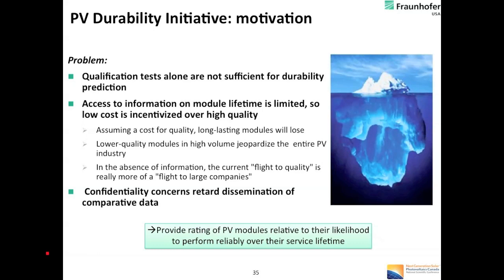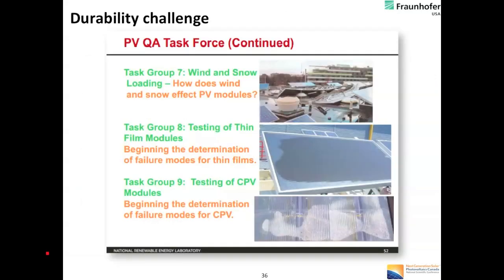So that's led to this idea of a rating system that will allow us to compare different modules. They all pass qualification. We want to see which ones degrade faster. Again, the Durability Initiative isn't the only effort. There's also this large PV module quality assurance task force being created to address a host of degradations. I really put this up here to just show you how many ways things can go wrong. This one on the top is hard to see, but it's actually rooftop ballasted arrays that have flipped over in the wind.